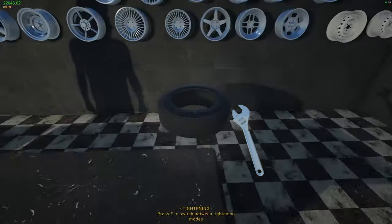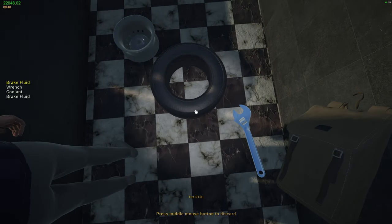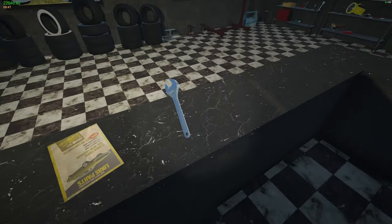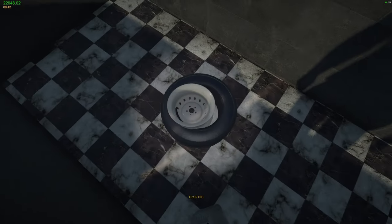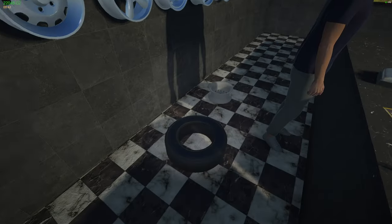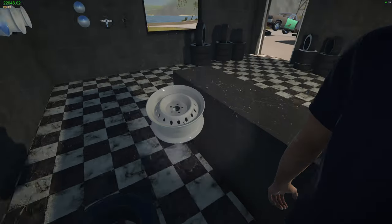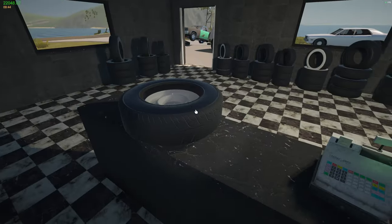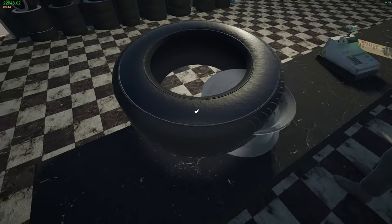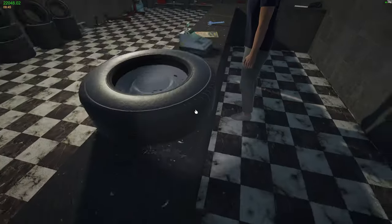Now I need to get this. Can I pick this up? Nope. Oh god. No. Okay, so I need to put the tire on the rim. Yep. Come on. Maybe I need to put the rim the other way. Yeah, and then I need to grab the rim. Wait, what? I can't do that anymore. Oh no! Oh, that's sad.